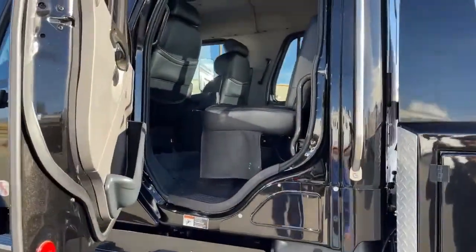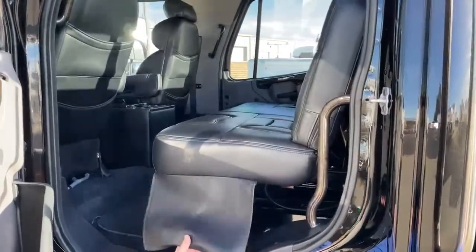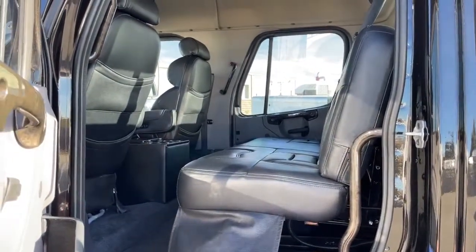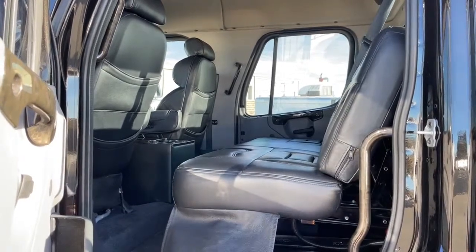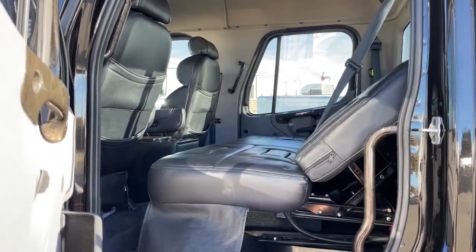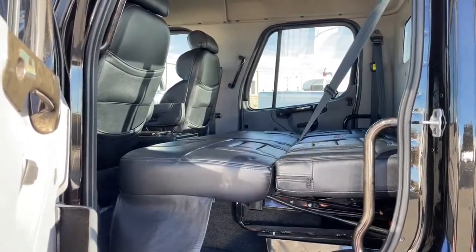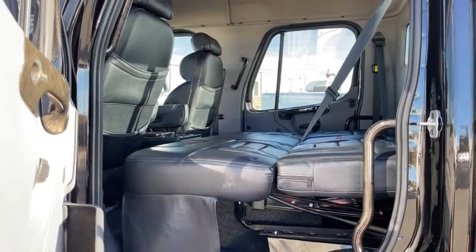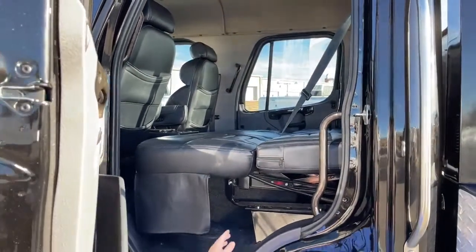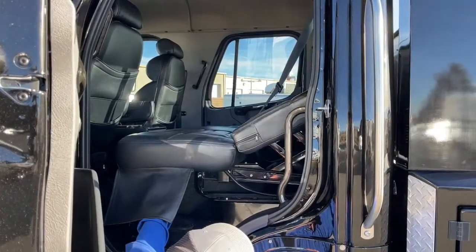A look inside the back seat, you can just see how much room this truck offers. In addition, the back seat makes down into a bed right there. And that does meet all DOT requirements for a bed. And to put it back up, simply hit the button.